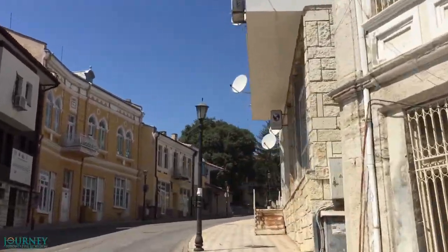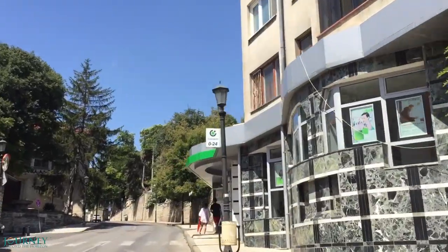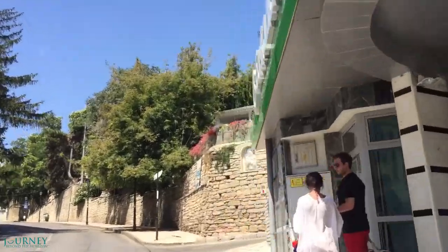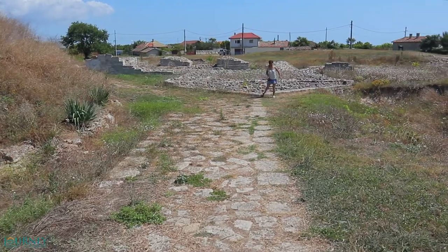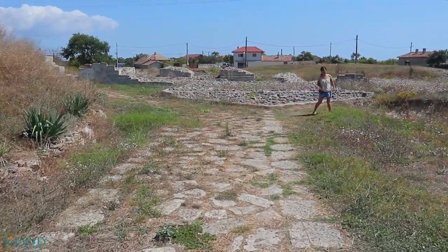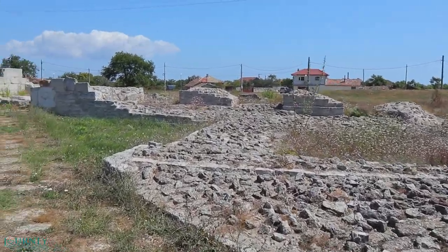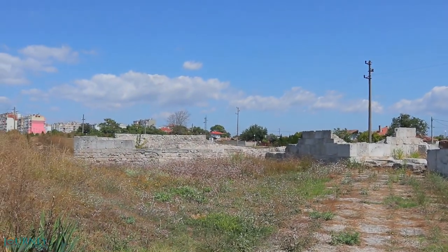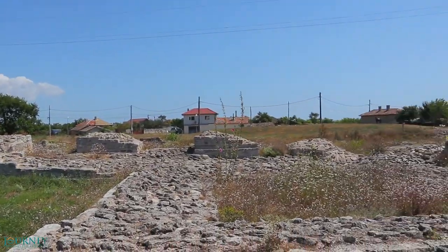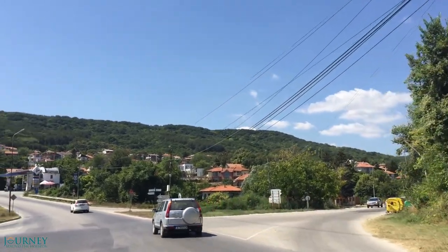After the beach, we go up to the old part of the city. Here we can see some beautiful houses in traditional architectural style, some of them turned into museums. Then we ascend to the plateau over the city. Here we see the remains of the early medieval fortress Kavarna. It was an important city during the First Bulgarian Empire. Finally, we descend back to the sea coast and we visit the most iconic place in Balchik.